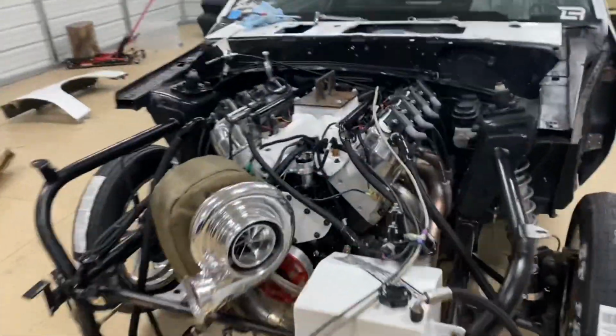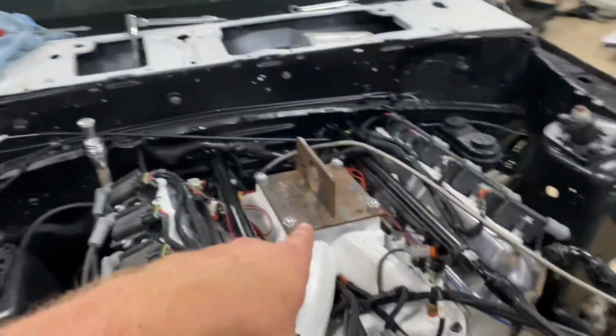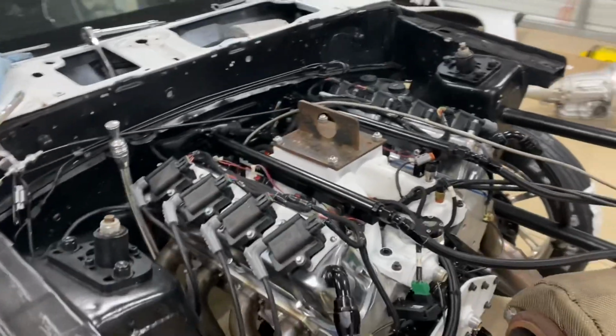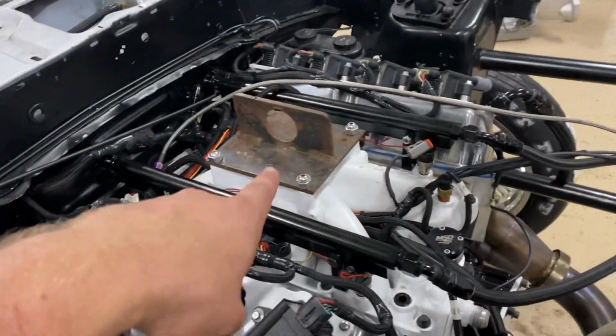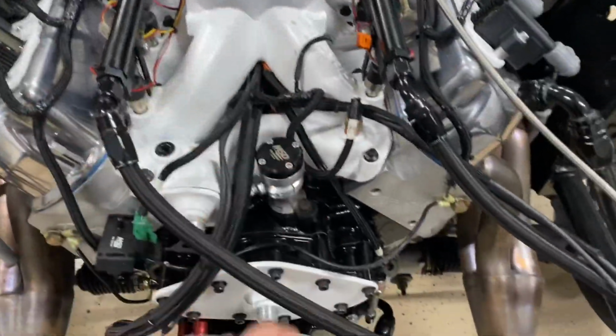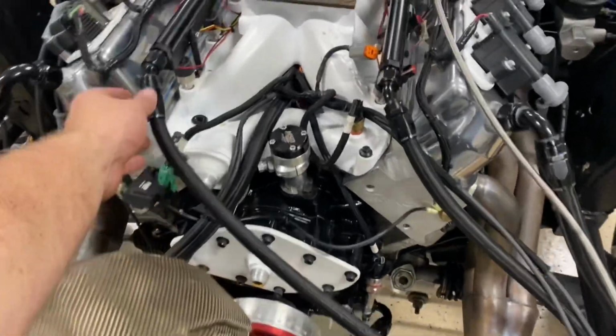I'll be able to put that back on there, get the elbow back from Blacklist because they're doing a couple things to the elbow for me. Put the elbow on there, put the throttle body on there, be able to hook up my throttle position sensor. Everything else is hooked up.